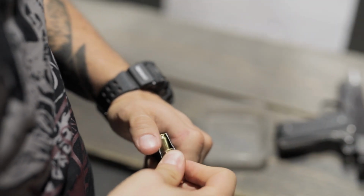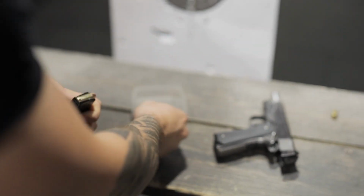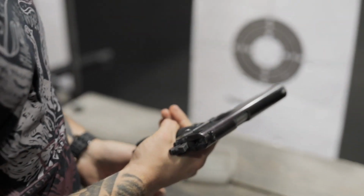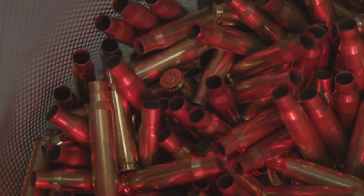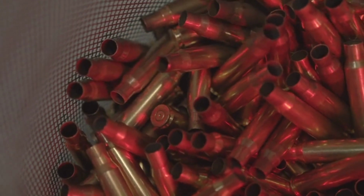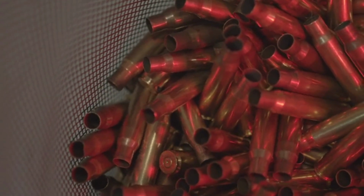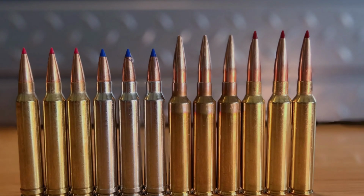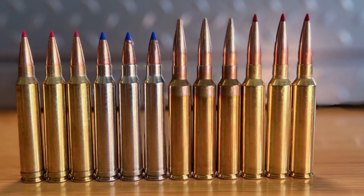But as technology evolved, firearms advanced, and shooting needs changed, many of these once revered calibers slowly disappeared from the mainstream. In this video, we're uncovering the stories behind 5 legendary cartridges that were once household names in the shooting world, but today, they're rarely seen outside of private collections, vintage rifles, or dusty ammunition catalogs.